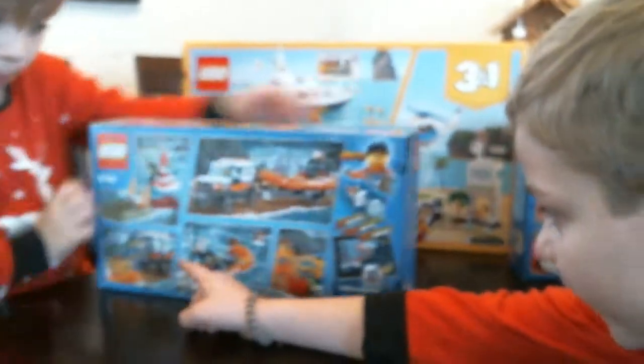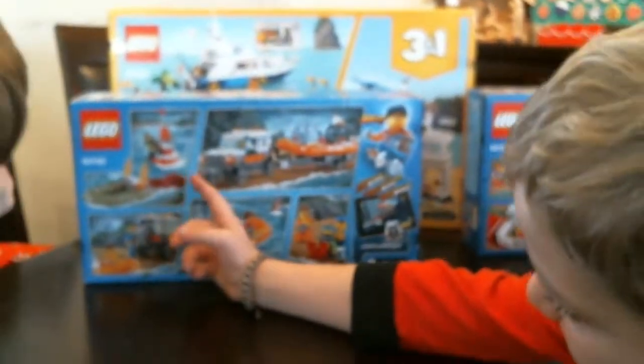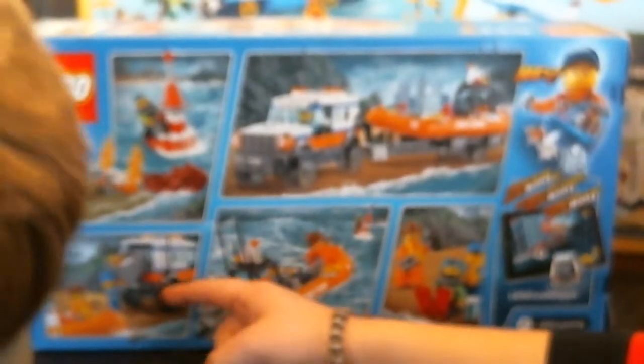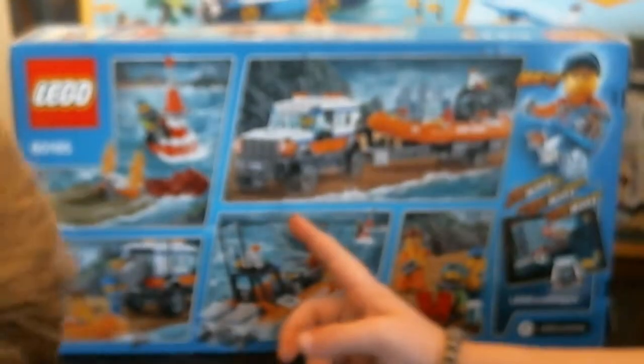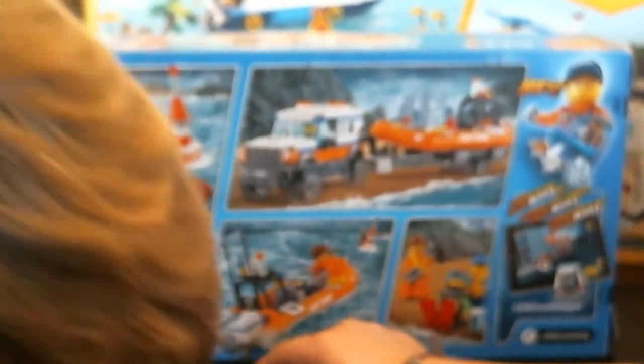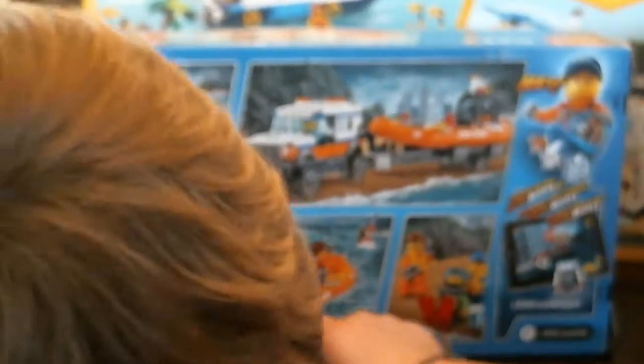So we have this set. It has like a little story on the back. He was out fishing on his boat in the storm, and then an octopus came and destroyed it. And then he called the Coast Guard to come, and they came. And they had to get their dinghy out, and it's 400 horsepower, and they saved him.